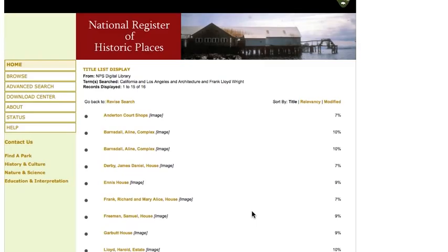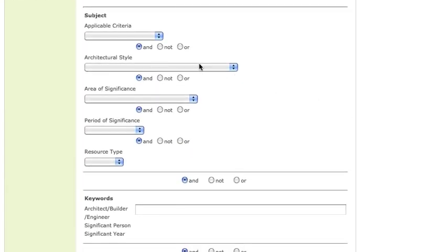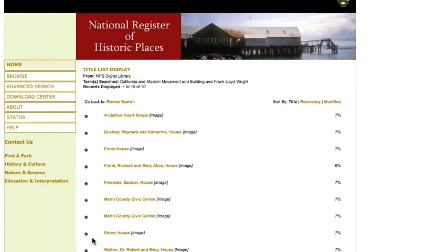Clicking search, we come up with a list of 16 items. Ennis House is the one we want, which is the 5th result listed. You can also locate materials by subject area. Say the patron knew it was a modern architectural style and was in California and was built by Frank Lloyd Wright. In advanced search, you would enter California under geographic location, select modern movement under architectural style, and building as resource type. Then enter the keywords Frank Lloyd Wright and hit enter. It is number 3 in our results list.